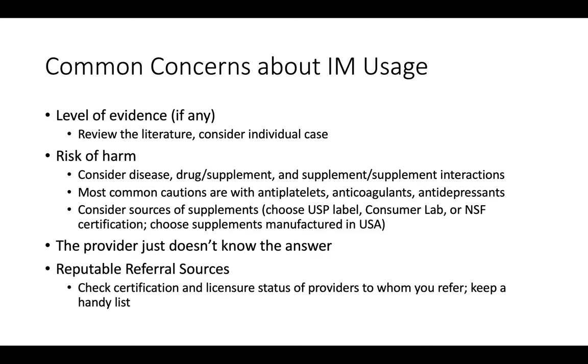Another concern about integrative medicine usage comes from the patient, and that is just that the provider doesn't know the answer, so the blanket recommendation is no. And you can definitely serve your patients well by compiling a list of reputable referral sources for the services that you're asked about the most. You can check certification and licensure status of providers to whom you refer and keep a handy list for patients when they ask.